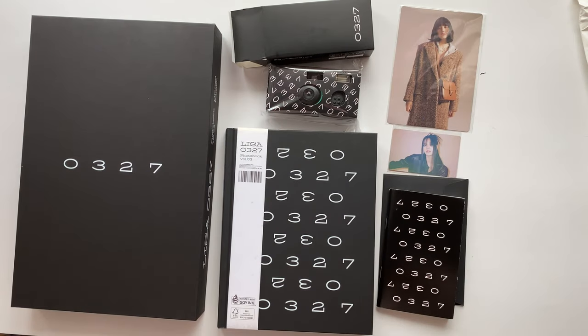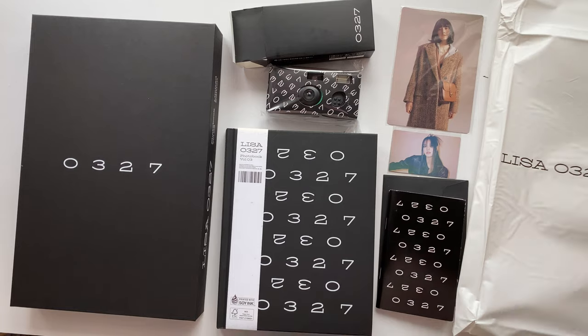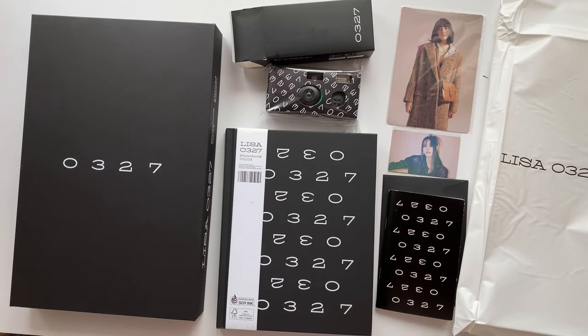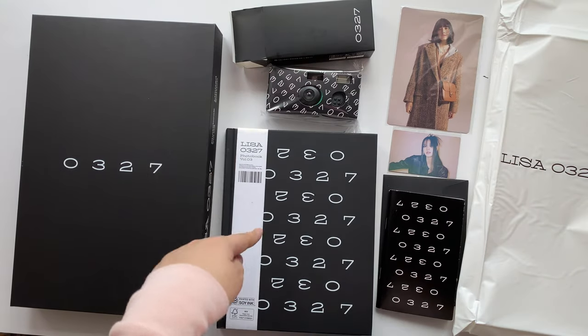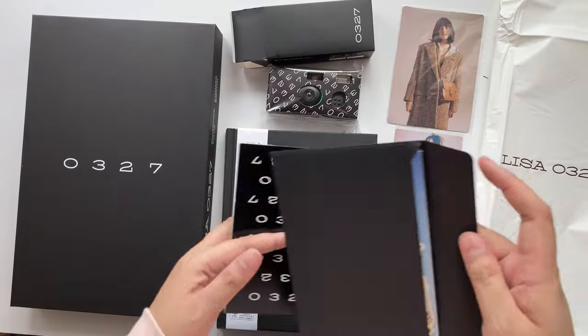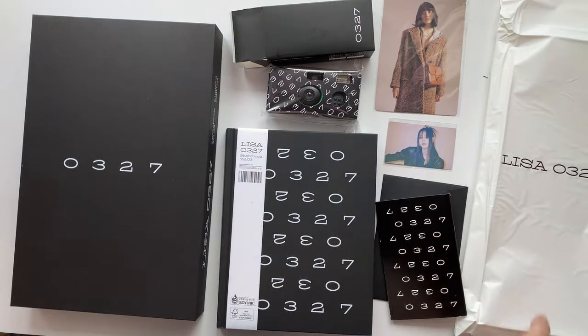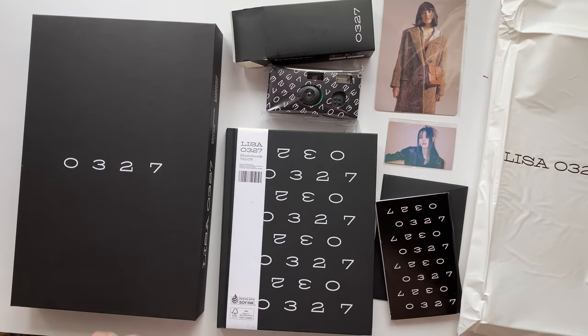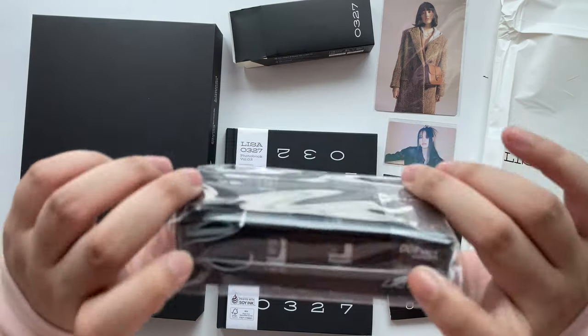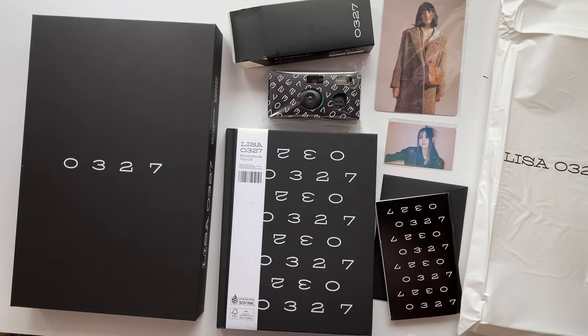So these are all the inclusions of the Lisa limited edition 0327 photo book volume 3. The outbox, the camera. This one is the photo book, a notebook, postcards and stickers, the pre-order benefits, and then the plastic. So yeah, that's it. So I'm so excited with this camera. That's it, guys. Bye.